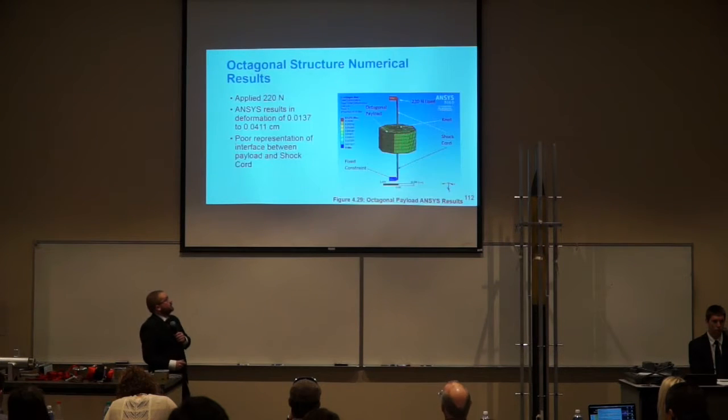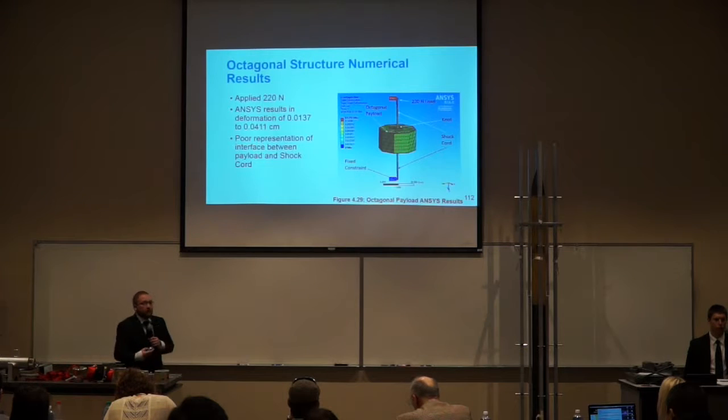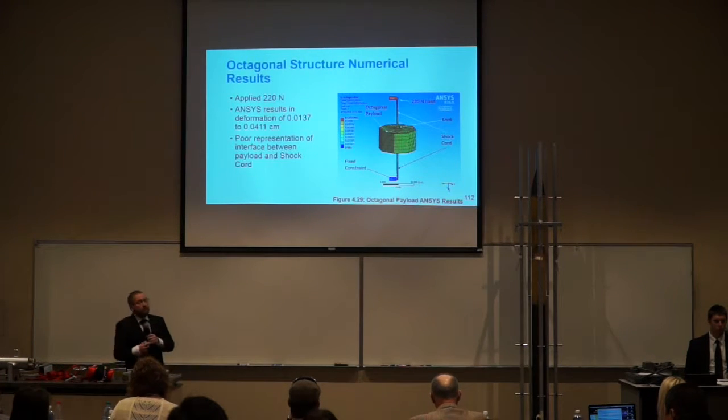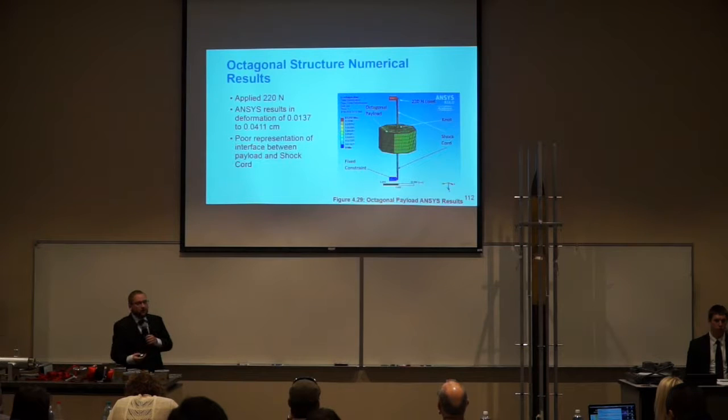For each of these structures, we performed an ANSYS analysis, and while there was loading, we would expect this amount of deformation. For these models, we applied a fixed constraint to the base of the shock cord and a 220 Newton load to the top of the shock cord. Unfortunately, these models were not able to accurately represent the interface of the shock cord and the payload.